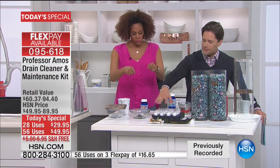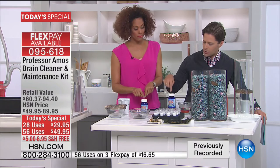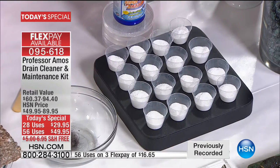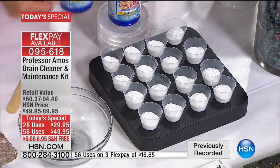Now, we broke something down right here, right? This is really to show what's coming in that concentrate. This is the Super Fast Max. This is the concentrated powder. So you use one simple scoop of this, and I'm going to show you, okay?